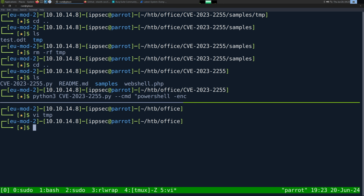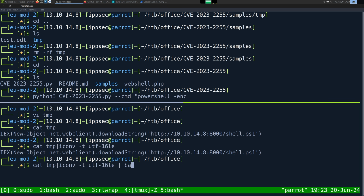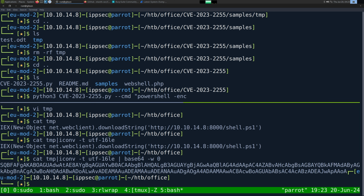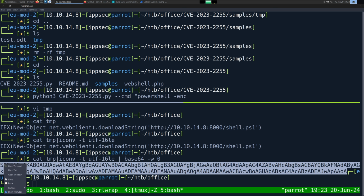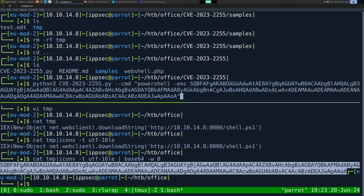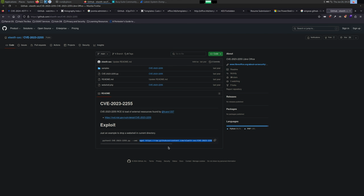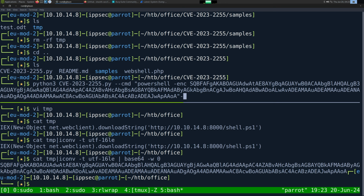And let's see. Let's cat temp | iconv UTF-16 little endian | base64. We'll grab this. I'm actually not sure if we can just run PowerShell in this exploit. Let's do --output.